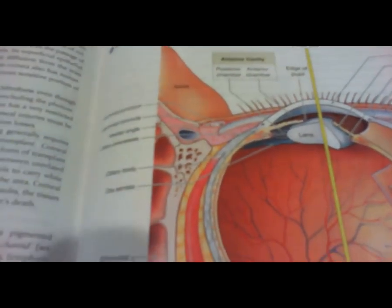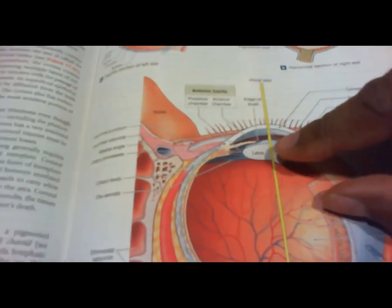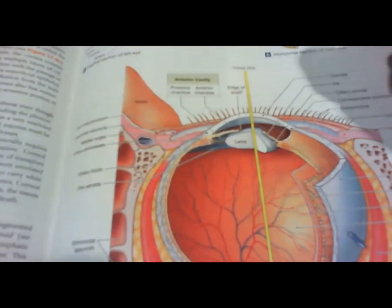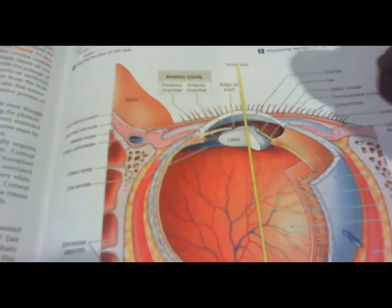So we won't get into all of the structures here, but what I will tell you again is that in the anterior cavity, here's the anterior chamber and the posterior chamber.